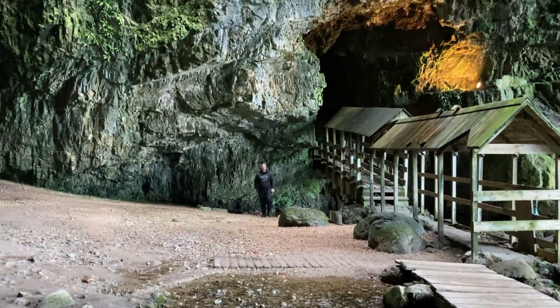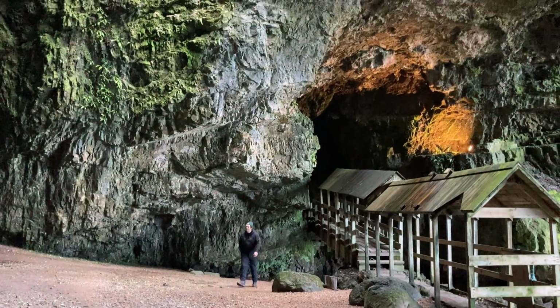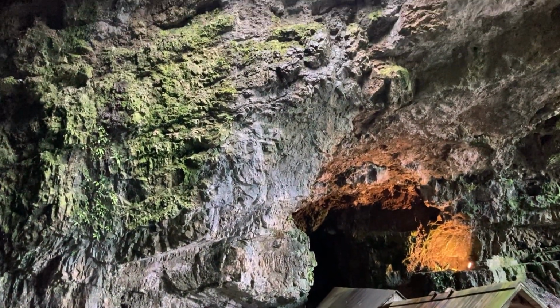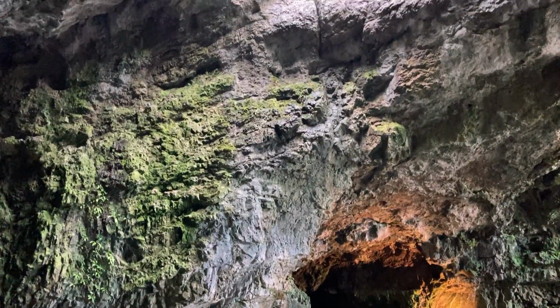Smoo Cave definitely exceeded our expectations. Neither of us have ever been in such a huge cave, and it was another wonderful unexpected surprise whilst on our route.